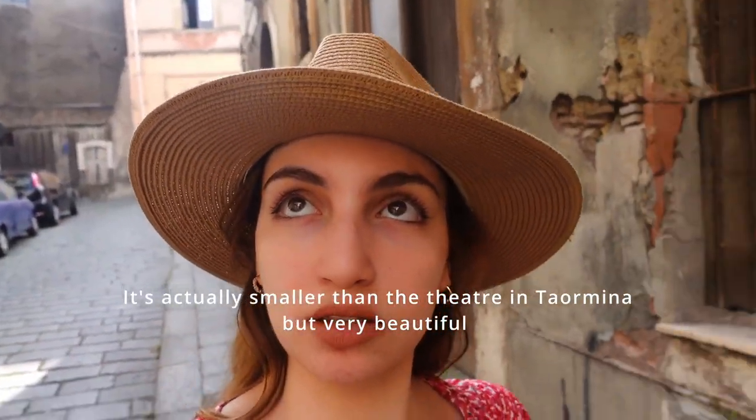Towards the Teatro di Catania, which is Greek and Roman, and it's hopefully bigger than the one we visited yesterday in Taormina.